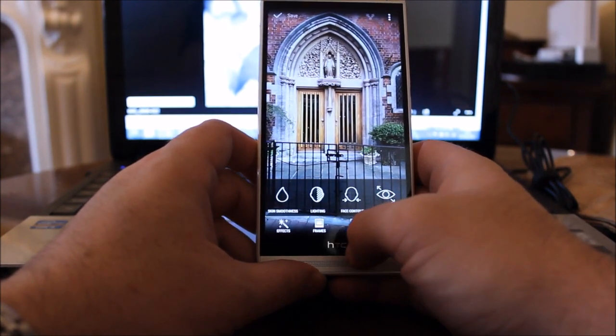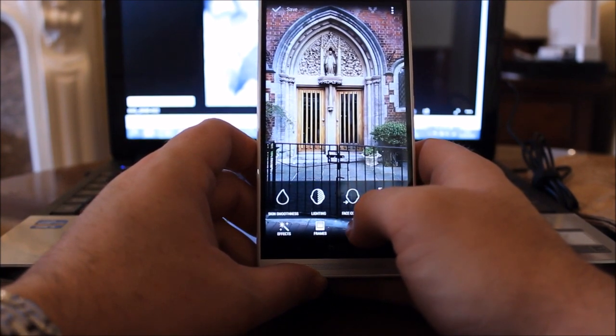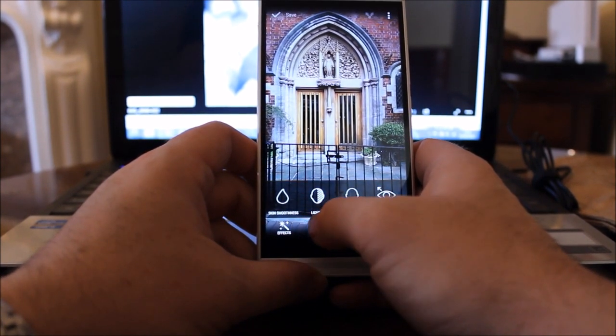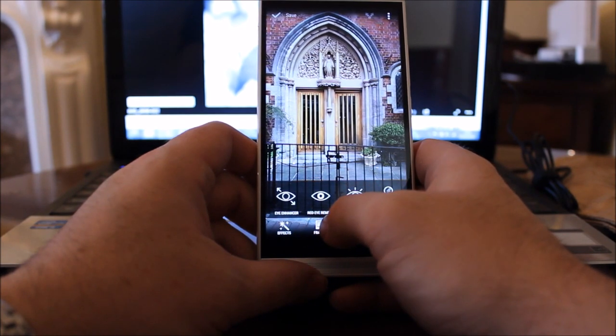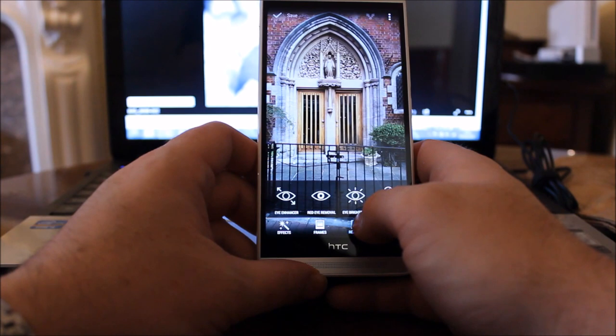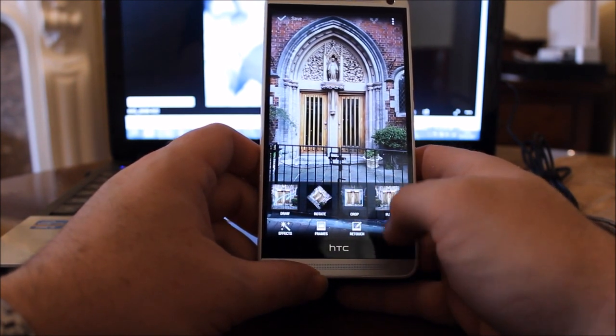We can retouch. So skin, now these won't really work because this isn't a picture of a person, but we can smooth the skin. We can adjust the lighting. We can enhance the eyes. We can do red eye removal. We can do anti-brightening, and we can take the shine off people. How cool is that?